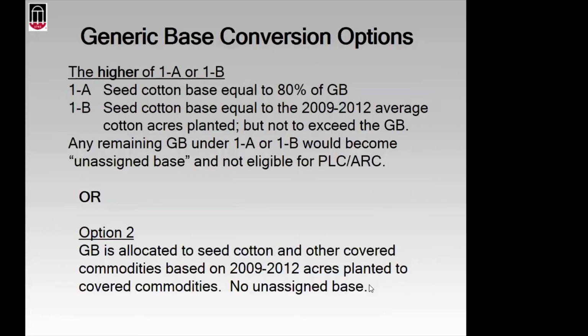So the bottom line is this. If you choose option 1, either A or B, all you're going to get is seed cotton base. If that's what you want, boom, that's what you're going to go with. Under option 2, depending on your acres planted history, it's possible you would get not only seed cotton base, but you might also earn some additional base of other covered commodities, if that's what you planted. Depends on your planting history.